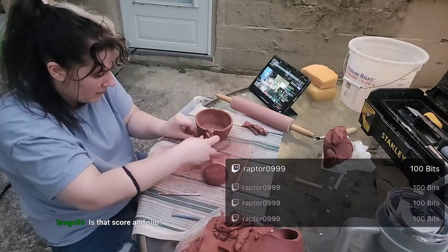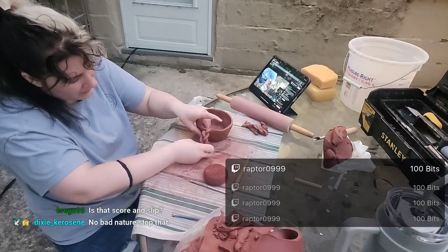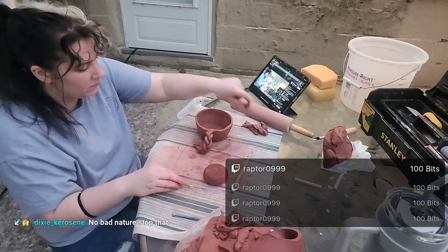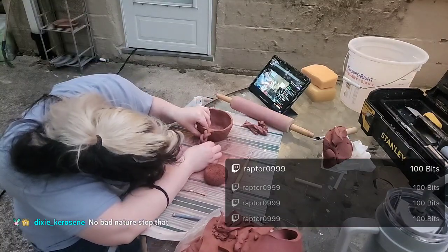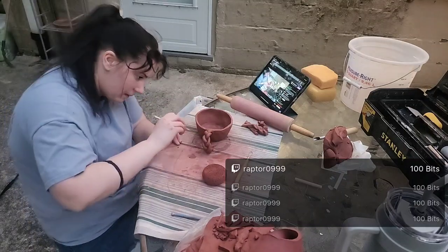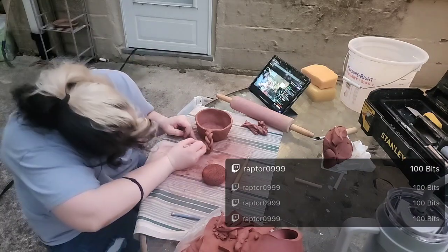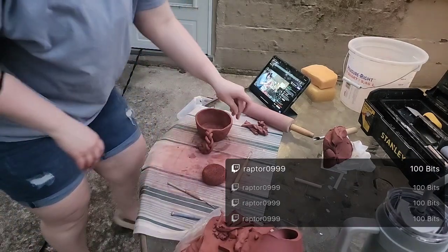Okay. And then I'm gonna cut off some more of this handle. Probably a little bit more. We want it to be lined up as much as we can. I'm gonna kinda like smush. Smush, smush, smush, smush. I need some more water.